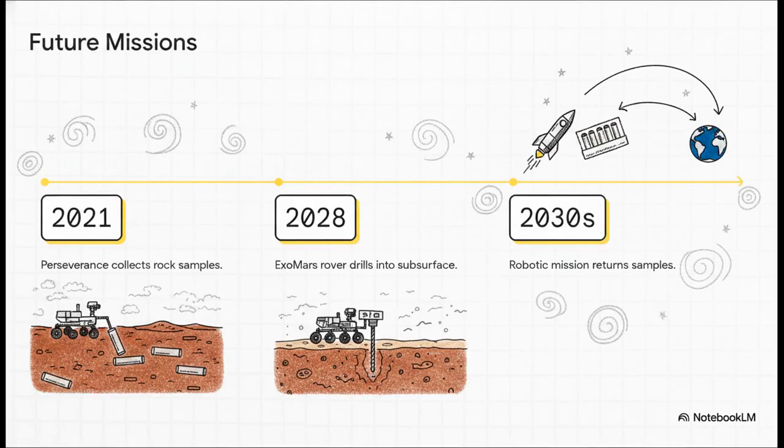To figure this out once and for all, our investigation is dramatically ramping up. Back in 2022, Perseverance started packaging these precious rock samples into titanium tubes and literally dropping them on the Martian surface. In 2028, the European Space Agency plans to launch the ExoMars rover to physically drill into the subsurface to look for those hiding microbes. And most ambitiously, in the early 2030s, a joint robotic mission is going to fly back to Mars, scoop up Perseverance's sample tubes, and blast them back to Earth so we can finally study them in our most advanced labs.